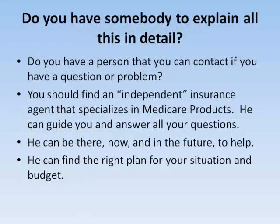As I'm sure you're aware by now, Medicare and Medicare supplements can all be very confusing. You need somebody that can explain this all to you in detail, can answer all your questions now and in the future after you have the policy. Somebody that can find the right policy for your situation and your budget.